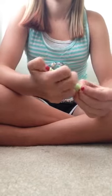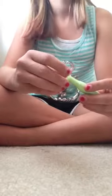This is actually a regular, which I use for heavy days and for sports, because when you're running around, you don't really want your tampon to fall out in front of your coach.